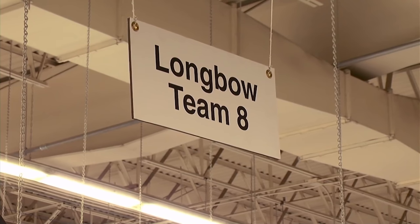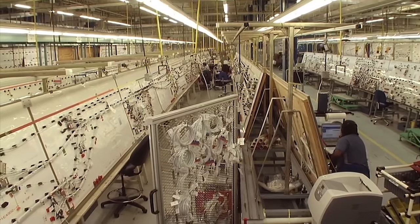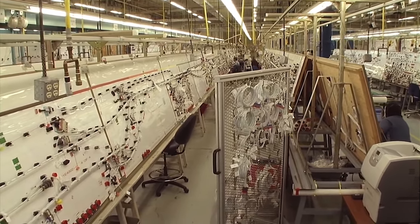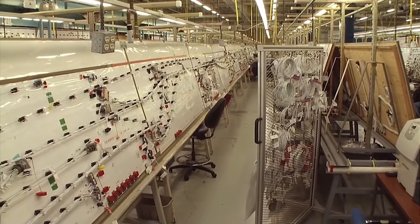The electrics start out here, Station 8, the company's electrical strategic manufacturing center, a different room in Boeing's vast Apache plant in Mesa, Arizona. It may not look like a helicopter, but each of these wiring boards is the exact dimensions of an Apache.